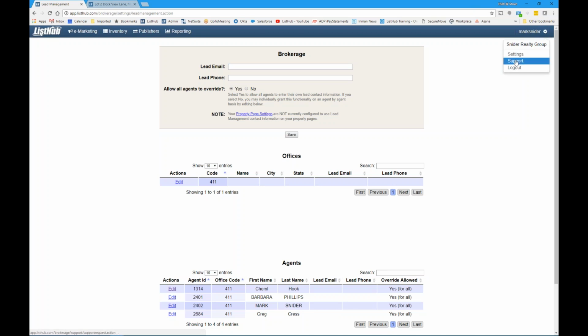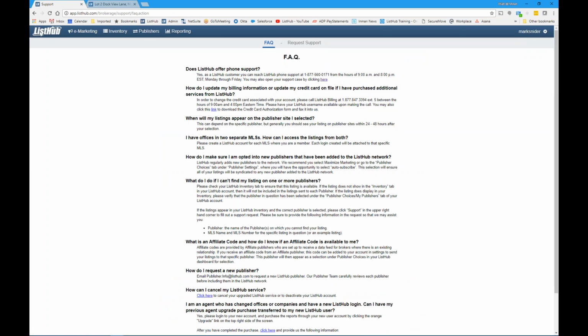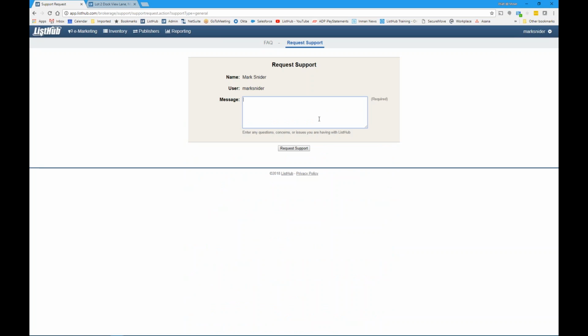The last place I wanted to take you in your account is to your support. So I clicked on your username in the upper right-hand corner, and I'm clicking on the support tab. In the support tab, you have access to an FAQ. If your question is not addressed here, you have two ways of contacting support. You can call support at 877-560-0171. You may also contact support directly through your account. You can click on this request support, complete the message field and submit your support request. Whenever you're contacting support, I recommend you include as many details as possible. That way a member of the support team will be able to assist you more quickly.